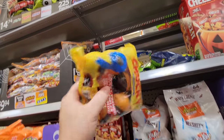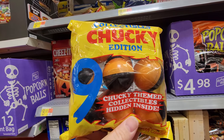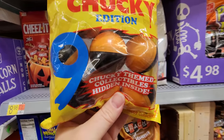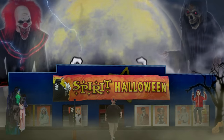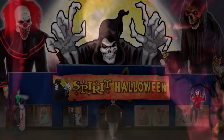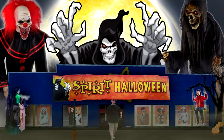What is this? Chucky themed collectibles hidden in Chucky balls. It's Chucky balls. I told you to stay away. Oh my god. What are those?